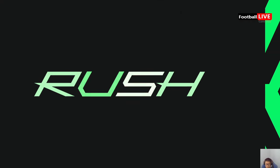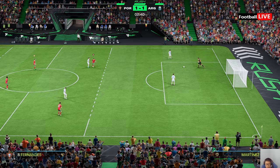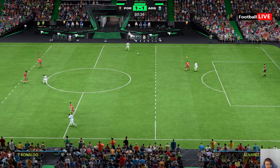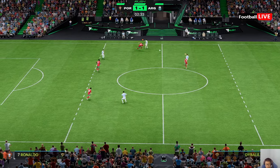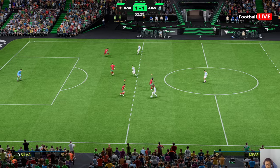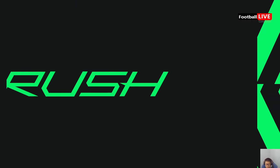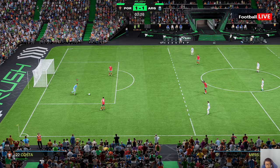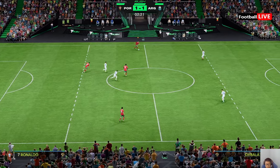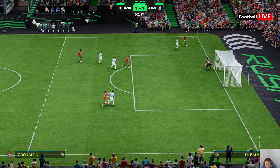Unable to hit the target. And playing it short to resume play. Hold up. Looking to build something. And through the midfield. And misses the net. And we're back to moving the ball again. Starting to move forward.